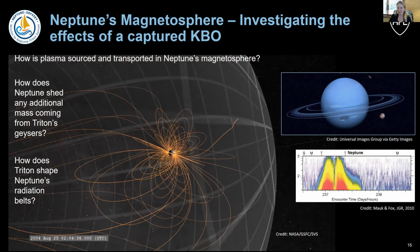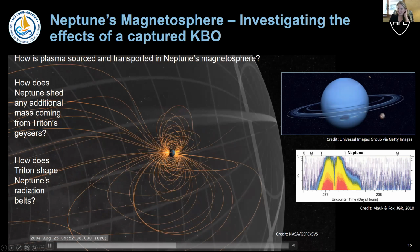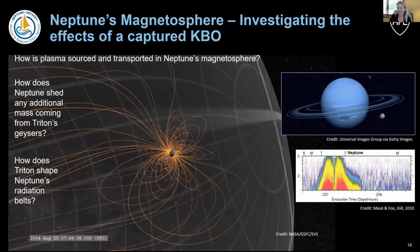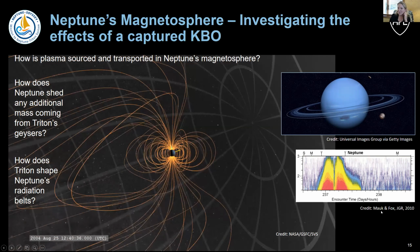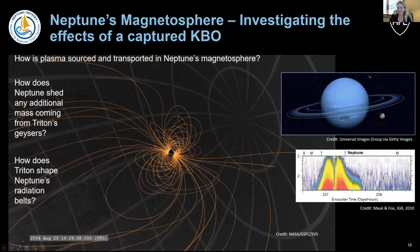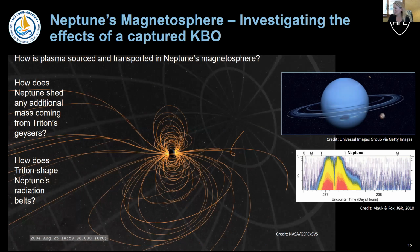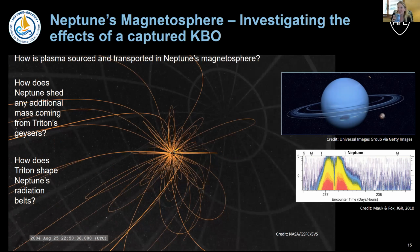What it also saw, as I mentioned, is that it had the quietest radiation belts and the lowest energy radiation belts of any planet in the solar system. That's this plot here from work by Barry Mauk and Nicky Fox. And Barry's gone on to write several papers on this topic, doing comparative radiation belt studies, which is very interesting, and I very much encourage you to go and have a look at that.